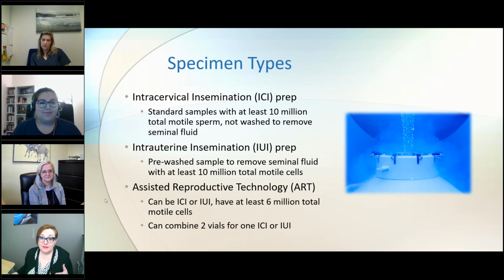So we offer various vial types. We offer an ICI prep. ICI is Intracervical Insemination. And that is a vial of sperm that has had a semen evaluation done on the fresh semen sample. It has been processed, meaning it has had freeze media added to the sample. The freeze media will help protect the sperm through the freeze thaw process, because as you can imagine, that's not an easy process for the little sperm to go through. It is not washed. It includes seminal fluid.